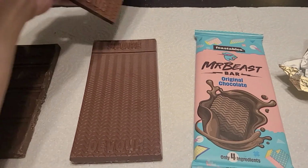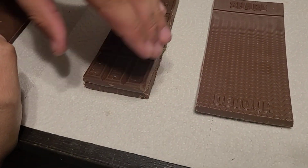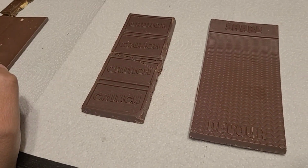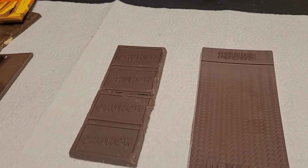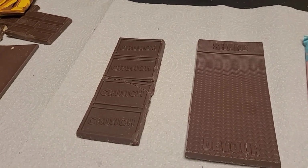It's more like this one. Same white. Okay, yeah, it is the same size though. Oh, it is. This is like normally how it goes, so it is the same size. Okay, it's the same size. I would not tolerate chocolate cheating on this channel. Okay. There is no chocolate cheating on this channel.